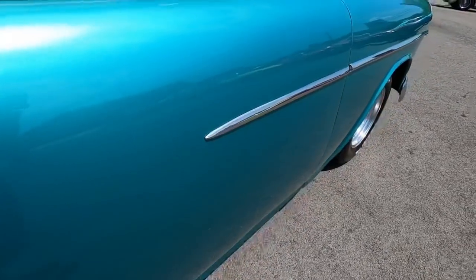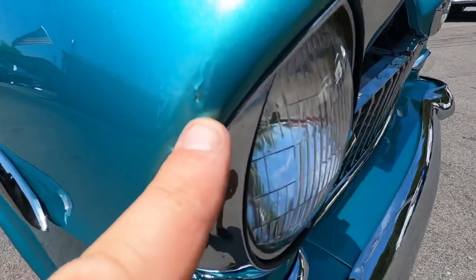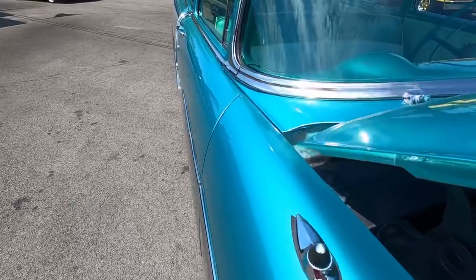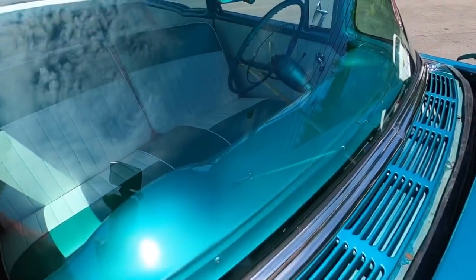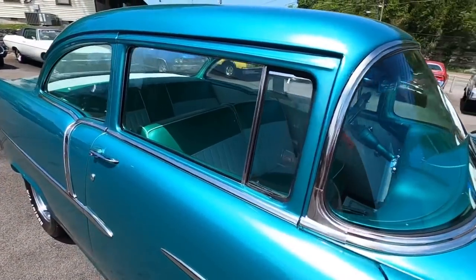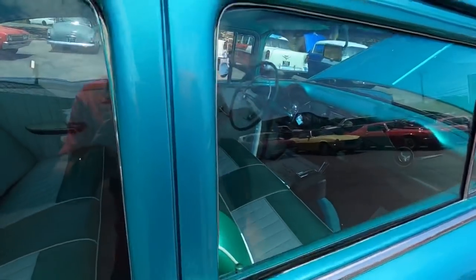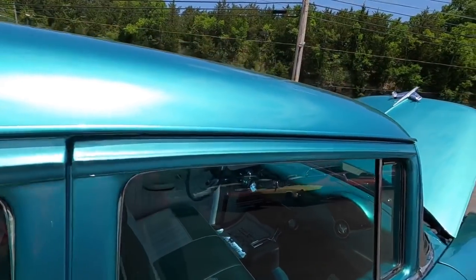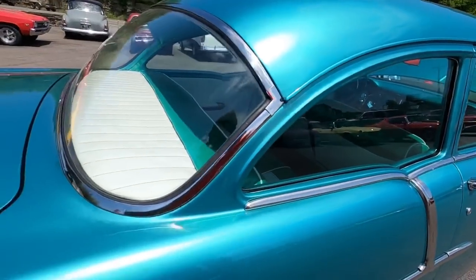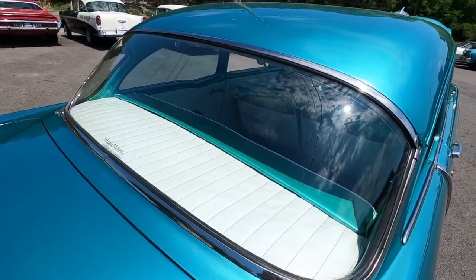Door handle's been replaced. You got a chip up here in the front on the nose by that headlight. Coming back over the top of the fender. Missing the wiper blades, or arms and blades. Front windshield is nice and clean. Trim looks good all around it. Same with the windows here. The seals are in good shape. Little paint run there, it's thick. Back window's in good shape, trim looks good.